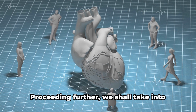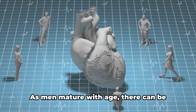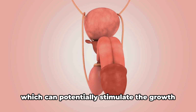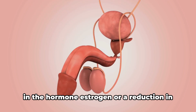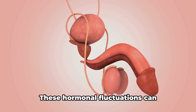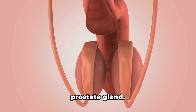Proceeding further, we shall take into consideration the influence of hormones. As men mature with age, there can be noticeable changes in their sex hormones, which can potentially stimulate the growth of the prostate. This predominantly includes an increase in the hormone estrogen or a reduction in the hormone testosterone. These hormonal fluctuations can significantly affect the size of the prostate gland.